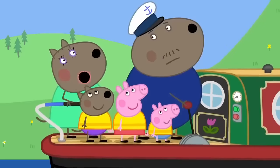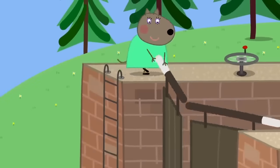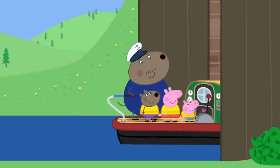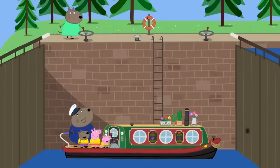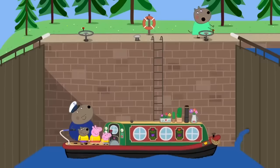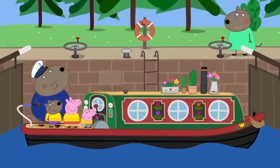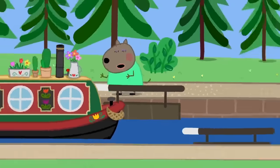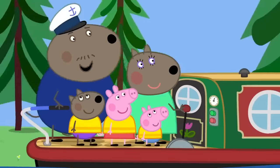There is, and it's called a lock. Watch, I'll show you. Mummy Dog is opening the gates to the lock. Take her in, Captain! Just wait there while I close these lock gates. Now I'm letting in the water from the top. We're going up! The rising water is lifting the canal boat up. Now I open these gates. Take her out, Captain. Full steam ahead!